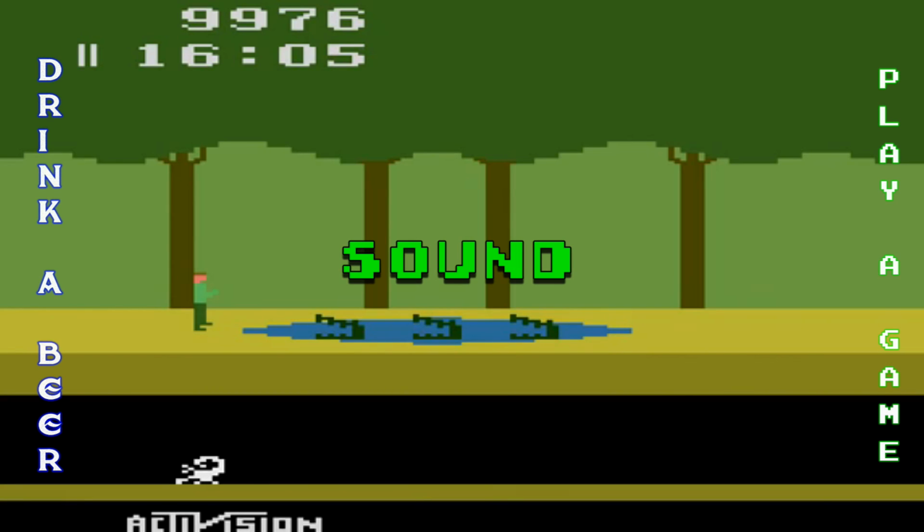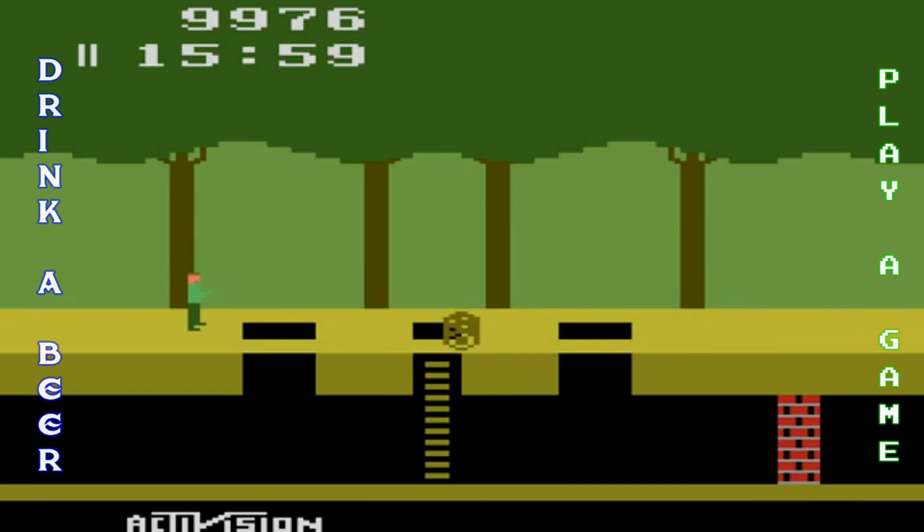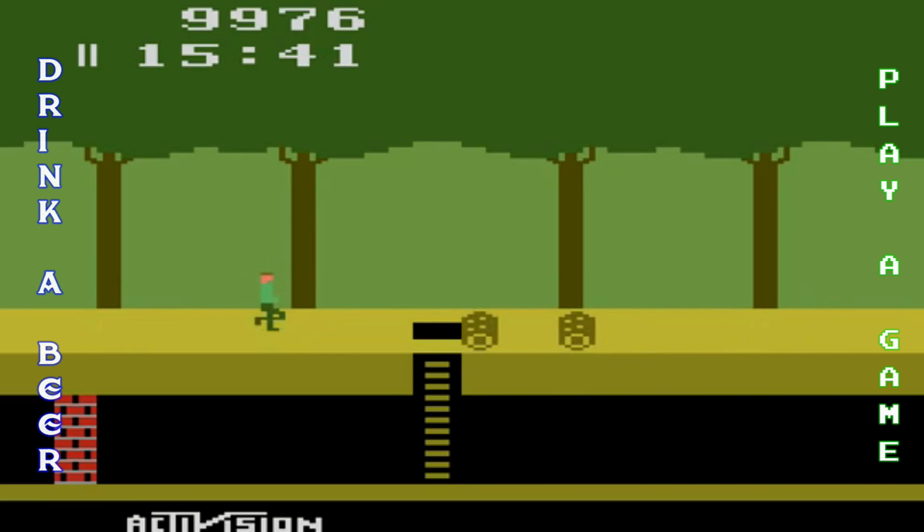Alright, the sound. I guess I'll start with the negative, and the one big negative here is that there is no music once again. So that's always a downer. And by 1982, I think maybe some games had background music, probably not too much. So it's not a big killer when you take the whole Atari lifespan into account. So the sound effects, they're pretty good. You have the jumping sound effect, which you're going to hear all the time.